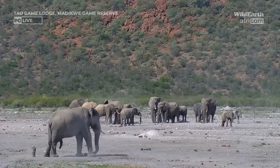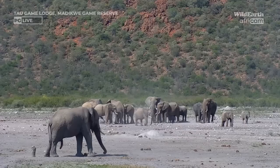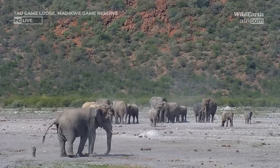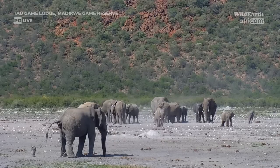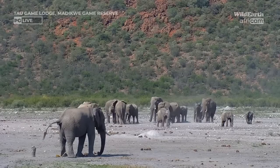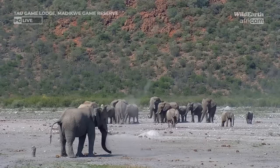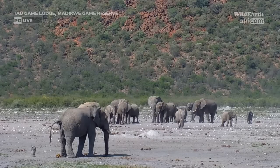And there comes the dust in under the belly. It's also a favored sort of area that they do throw dust in. Also behind the ears and over the top of their heads. Also just having a toilet stop as well.